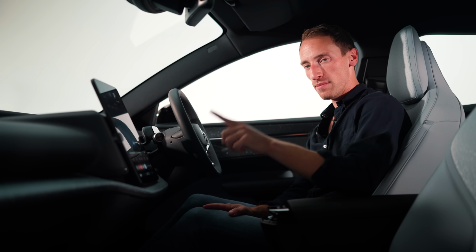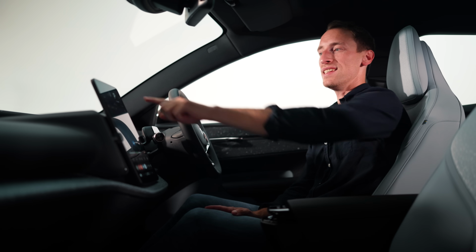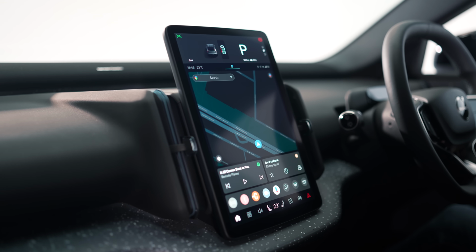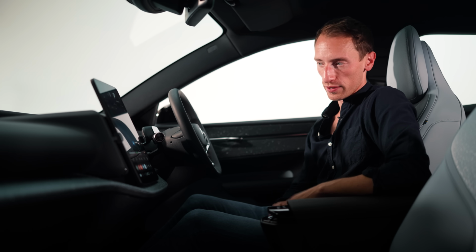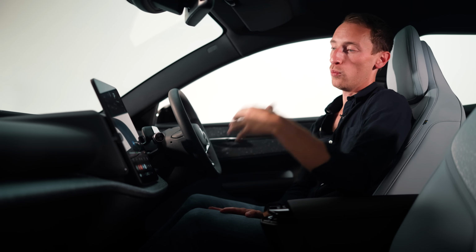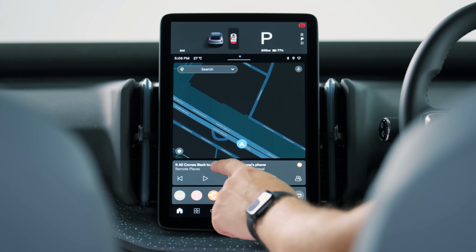But something that's the same in every EX30 that you go for is this new 12.3-inch touchscreen infotainment system. Now, like lots of other Volvo and Polestar infotainment systems, it's been co-developed with Google. So you get things like Google Maps as standard.